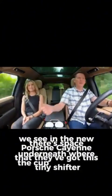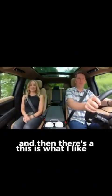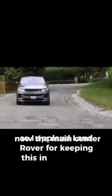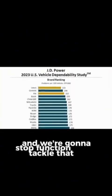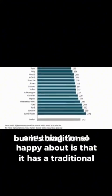But Land Rover as a brand is... Wait, I'm not done. At the bottom. I mean, it really is unfortunate. It's so good. It handles incredibly well. I'm sad. It's beautiful. I know. I'm sad to say this. These stats in the recent J.D. Power dependability study for 2023, Land Rover is at the very bottom, last on the list. And it has been for years.